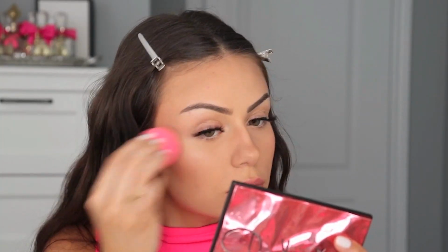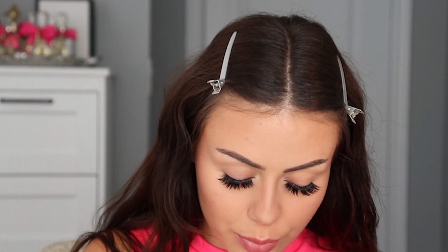That is blinding. I'm gonna wet my Beauty Blender a little more. It's definitely a lot easier to blend with the wet Beauty Blender than it was with my finger. I'm gonna take a brush for my nose just so it's a little more precise.